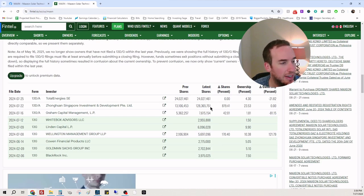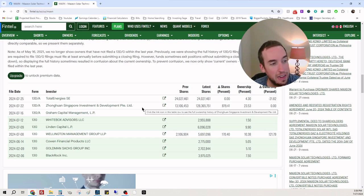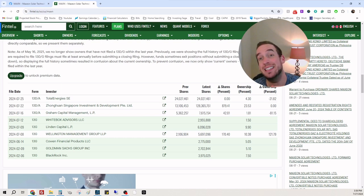We got a lot of activity here. For Maxeon, Zhaogan, Singapore added over 100 million shares. That's insane. July, like a week ago, pretty much. Graham Capital Management added 2 million shares. Whitebox Advisors added 2.9 million shares. Linden Capital, 6 million shares.